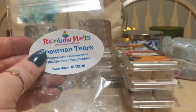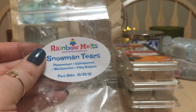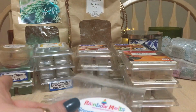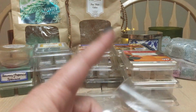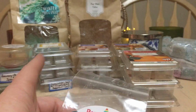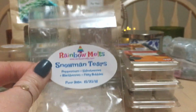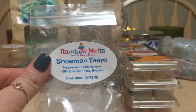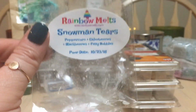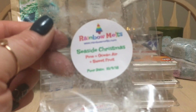And Rainbow Melts, I've said this before in other videos, less is more, just like Super Tarts. Whereas Bathing Garden, I normally have to put 2 cubes in. Sensationals, Better Homes and Gardens, 2 cubes in. Super Tarts, 1. Rainbow Melts, if they're in shapes, small amounts. Chopping up in small amounts is definitely key. Less is more, and they last forever, it seems.